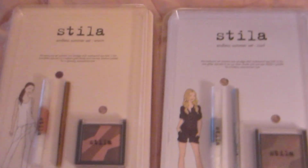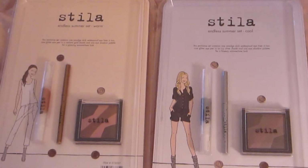So again, like I said, bargain alert at Costco. So you guys might want to check it out.